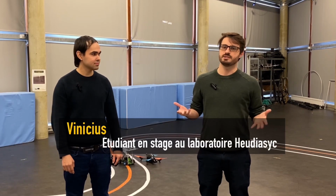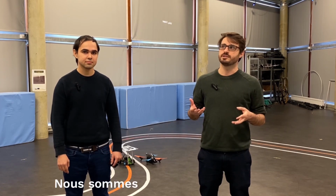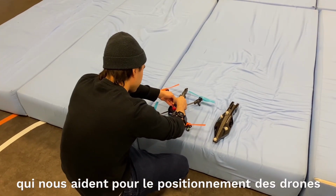We are at the volière. Here is where we conduct experiments with our drones or ground vehicles. And we do it here because we have a system of cameras, the OptiTrack, that are responsible for aiding us in positioning the robots.